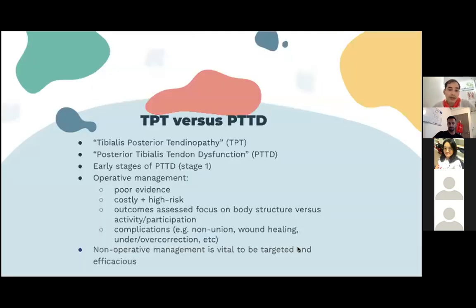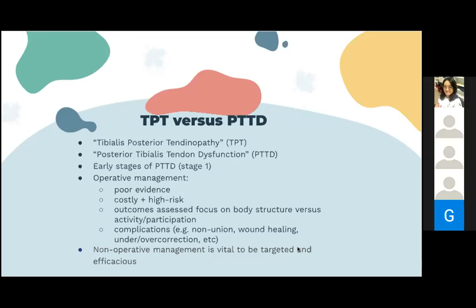So what's the difference between TPT versus PTTD? So it's understood that PTTD can be a progressive and debilitating condition as they go through the various stages. However, at the early stage, namely stage one, stage two, the signs and symptoms are usually related largely to the tibialis posterior tendon only. So you can see pain, swelling, weakness, or difficulties with activities, rather than the osteoligamentous involvement in stage three and stage four. So hence in this case, TPT, also in the literature, they refer to as the early stage of PTTD.